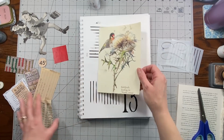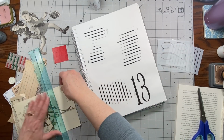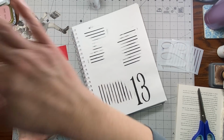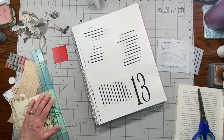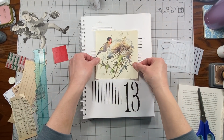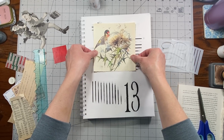I love goldfinches. We have them in our yard, and it's one of my favorites. I love it when they fly and they tweet, tweet, tweet while they're flying. They're just great. I love those birds. They're so sweet.